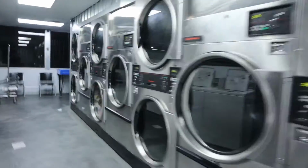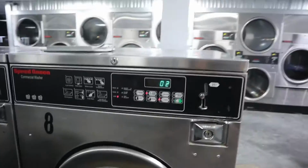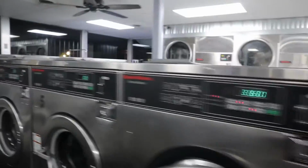We've got a dryer running. And then we got a washer running. See, it's only got 2 minutes left. We're in the spin cycle. No more water is going to be used tonight. Let's shut it down. So what we got to do is shut off some water.